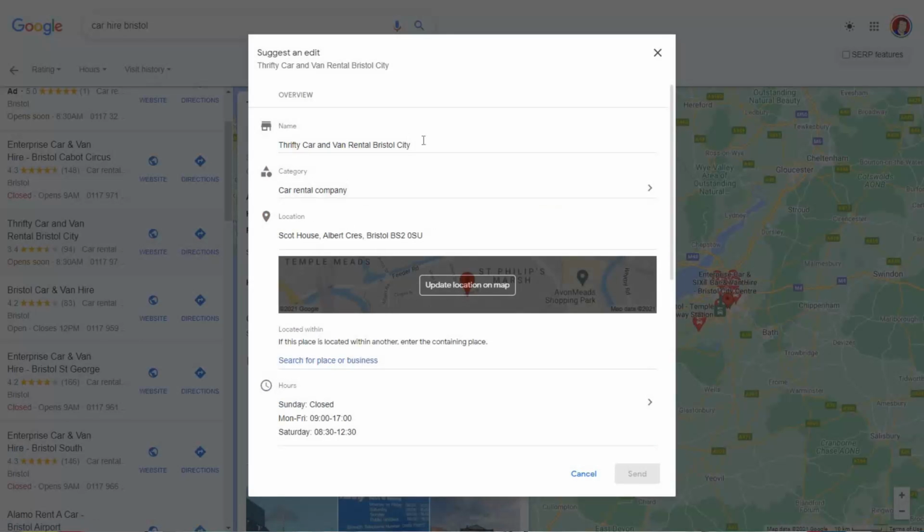Or, for instance, you might think that's not true, that's not the name of it. It's not called Thrifty Car and Van Rental Bristol City, it's called something different. Or you might say the category should be changed because you don't agree with it, or the location's changed.